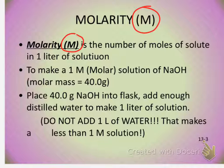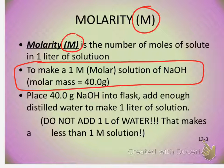There are 2 ways to measure concentration. This is the most common and the most useful one. A 1 molar solution is 1 mole of stuff in 1 liter of solution. Couldn't be easier. If you want to make a 1 molar solution of sodium hydroxide, molar mass of 40 grams, you put the 40 grams into a flask, and then you add water up to the 1 liter mark. You don't add a liter of water, because you'll actually end up with more than a liter of solution, and that's a less concentrated solution.